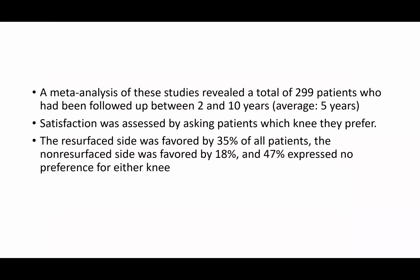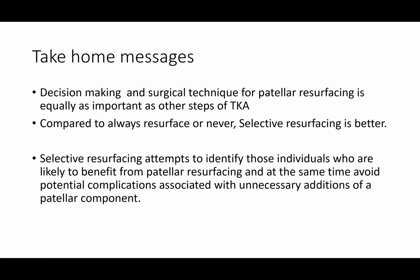The non-resurfaced side was favored in 18%, and 47% of the patients expressed no preference for either. So the take-home message is that decision-making and surgical technique for resurfacing are equally as important as other steps of TKA. Compared to always resurface or never resurface, selective resurfacing is a better option. Selective resurfacing attempts to identify the individuals who are likely to benefit from resurfacing and at the same time avoid the potential complications associated with unnecessary addition of a patellar component.